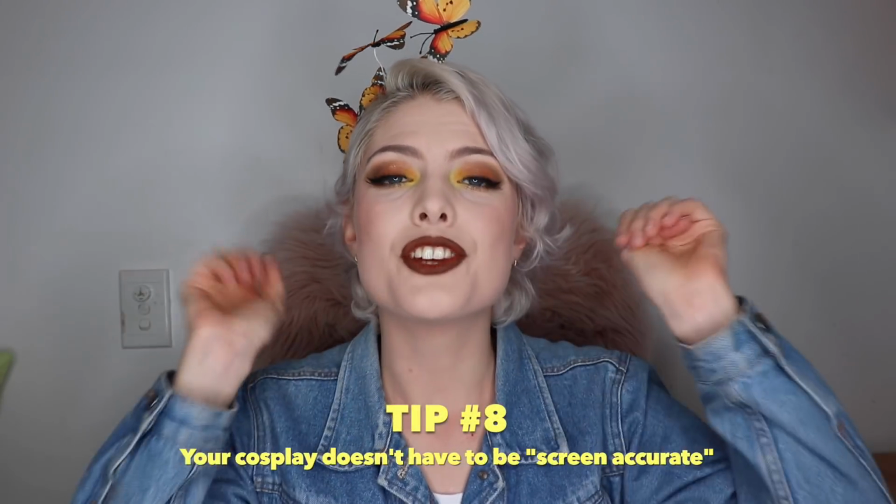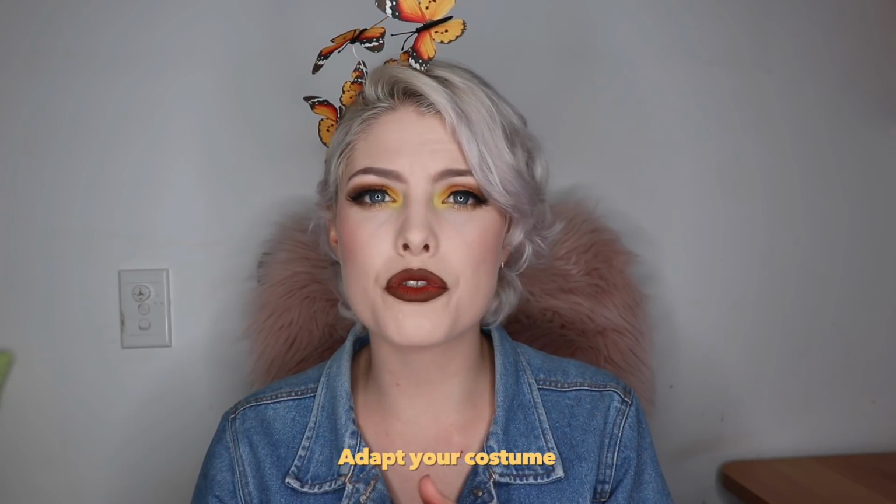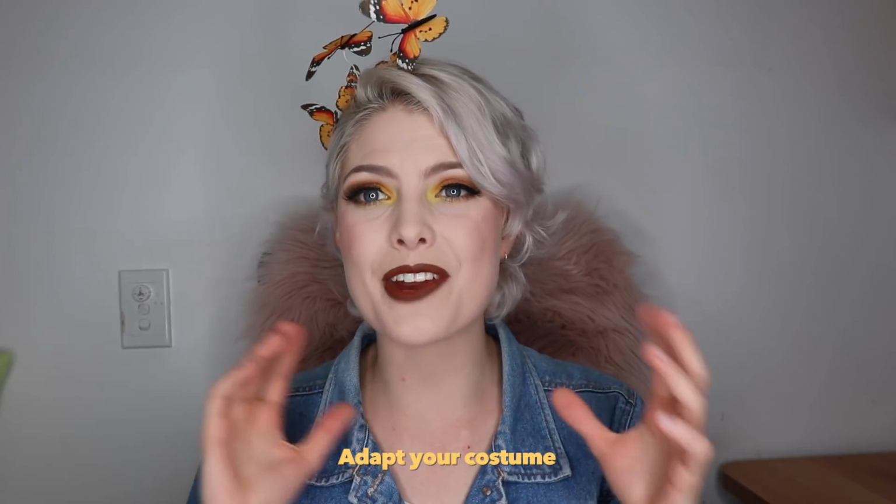Tip number 8, don't worry about screen accuracy. Okay? Don't worry about it. Please don't feel like you have to cosplay screen accurately in order to do a good cosplay. You need your creative freedom. If there is something that is too difficult to source or it's not working, adapt. There are so many ways to adapt a cosplay. An example of this is when I first started cosplaying, I had no idea how to do special effects tattoos, and I would draw them on with ballpoint pen and eyeliner. It still worked. It wasn't screen accurate, but it still did the job.